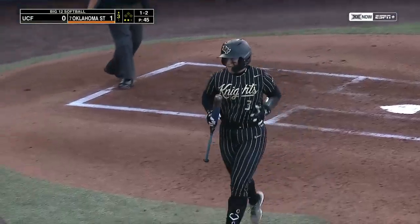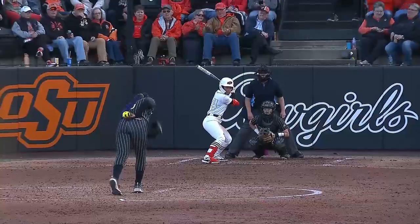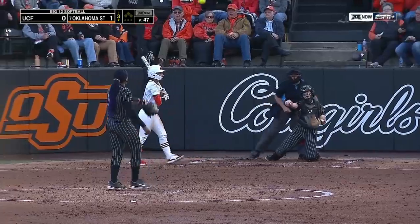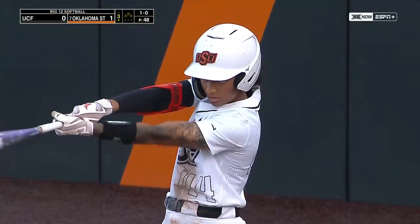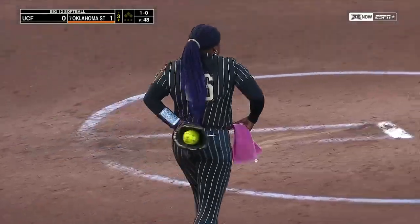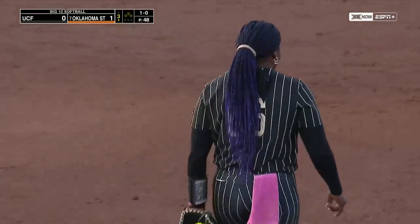Big strikeout, a swing and a miss for the third. They play every game this season and are usually only one swing away from getting the win. So it's just going to take some perseverance and they'll find success. Willis still in the circle. Edwards at the plate. So Edwards walked, later scored in her first at bat in the first inning. Willis getting her towel.